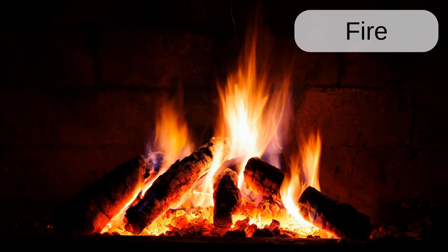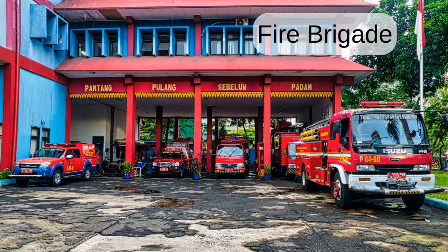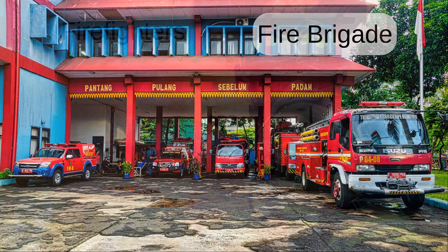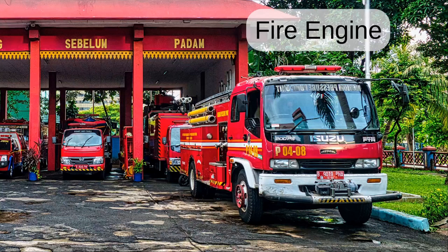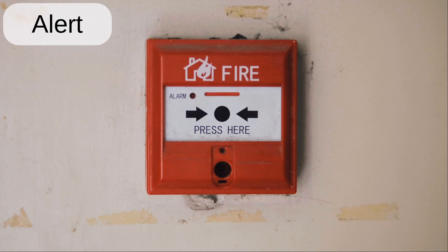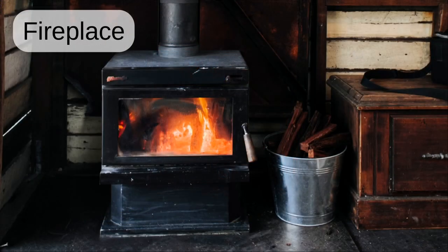If something unexpected happens, we might need some help. There might be a fire, and we should call the fire brigade. Firefighters will rush to a fire in a fire engine to put it out. Buildings have a system to alert people if there is a fire. Some buildings have a fireplace, which makes having a fire safer.